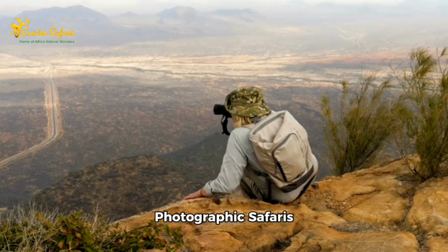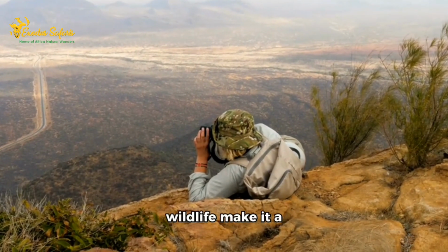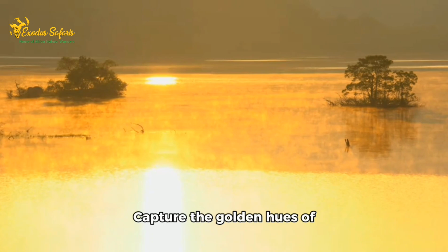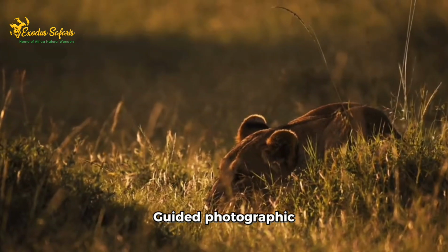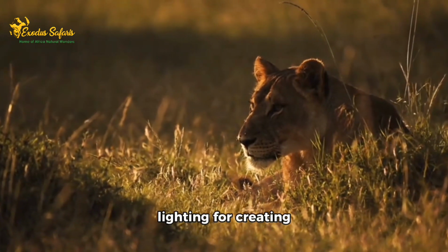9. Photographic safaris. Meru's stunning landscapes and abundant wildlife make it a paradise for photographers. Capture the golden hues of the savannah, dramatic river scenes, and close encounters with wildlife. Guided photographic safaris help you find the best angles and lighting for creating memorable images.